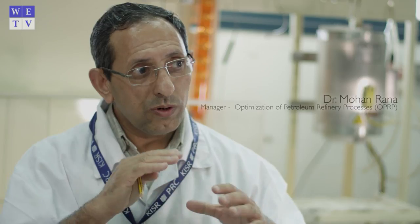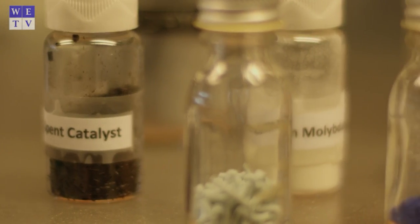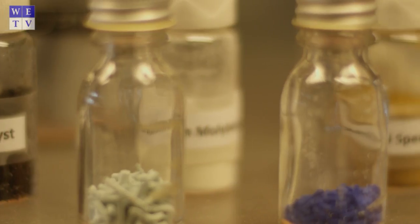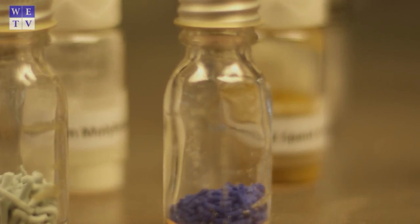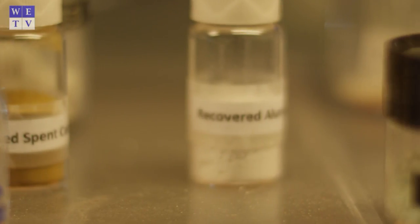This program particularly deals with hydroprocessing. Hydroprocessing means you treat the petroleum fraction in the presence of the catalyst and the hydrogen. We have a number of patents related to the spent catalyst in which we try to develop a technology to recover the metals as well as to reuse this spent catalyst. This can be used everywhere if it is acceptable and then commercialized.